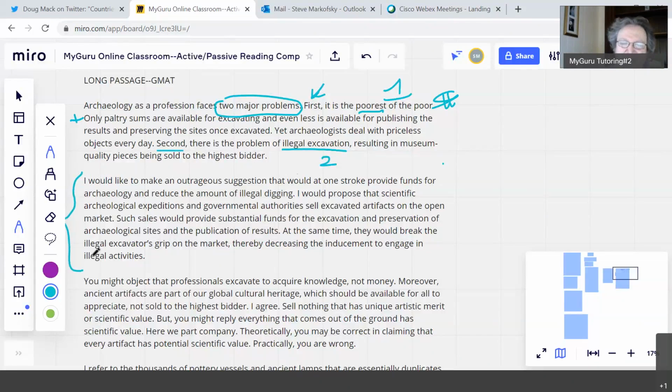We talked about tone before. What are some words that might offer a clue as to the author's tone here? I think this outrageous word is a very strong word. Yeah, that's a really strong word. Why do you think it's being used? He's making his own suggestion outrageous. So, it is out of the box. Maybe some very negative idea he's suggesting.